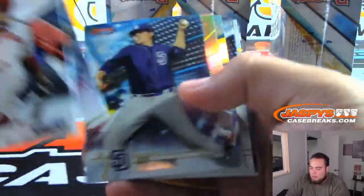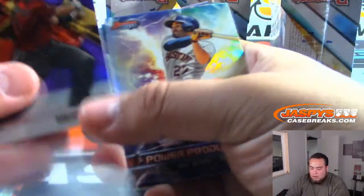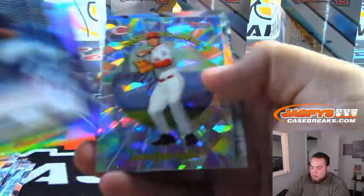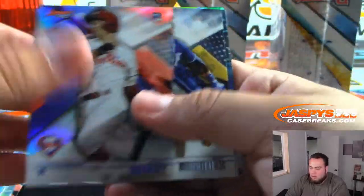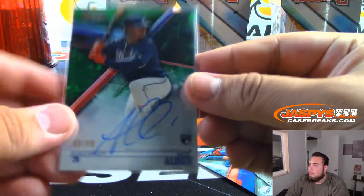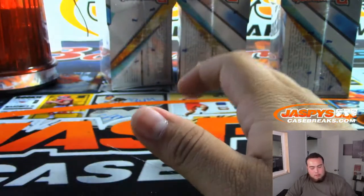All right, next one. You got the 250 Goldschmidt. And then we got Jordan Adams for the Angels. Angels with that one, Richard. We got best performers, Jonathan India. And Ozzie Albies, rookie autograph for the Braves, 95 out of 99. There you go. That is going to be Richard Zitterman with the Braves. Verdugo rookie. Next box.